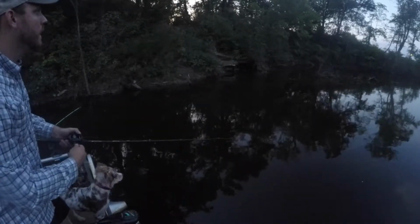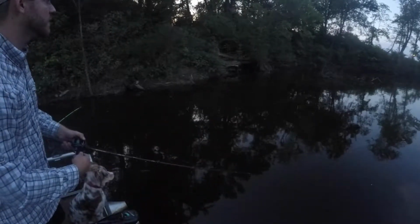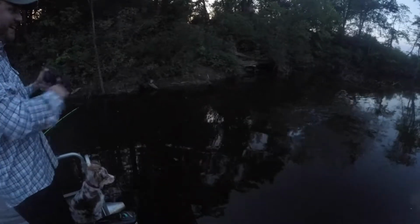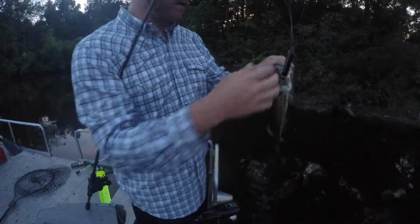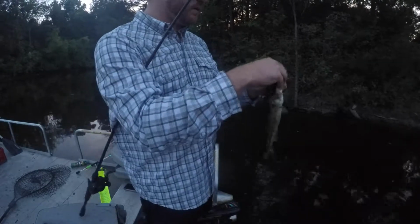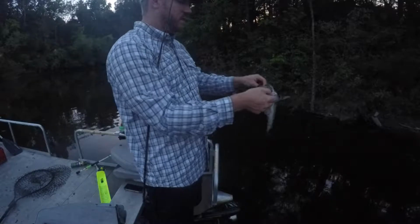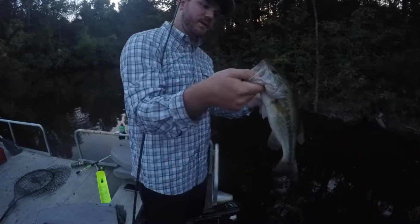Oh! He just smashed it twice and missed. There he is. Got him. Love it. Love it. Oh goodness, that grazed me. That is the dangerous thing about multiple treble hooks. That grazed me on the finger. That would have been unpleasant on a teeny 11-inch bass.